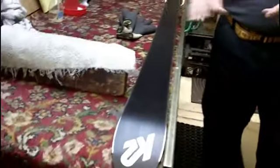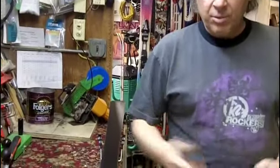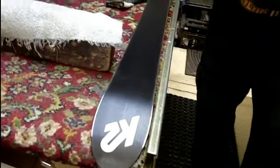This is all done iron waxing. So it's ironed in, it's scraped down, it's brushed out to get back to the structure that we've got on the ski here. And then top coated with whatever is going to be appropriate for the time. So it's an involved process. There's a lot to it.